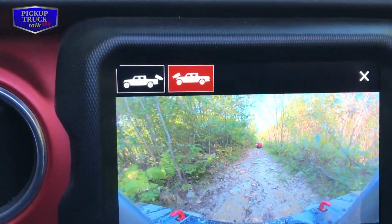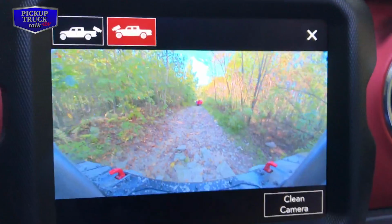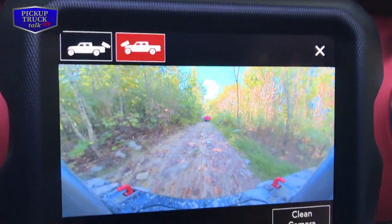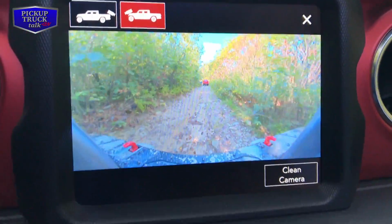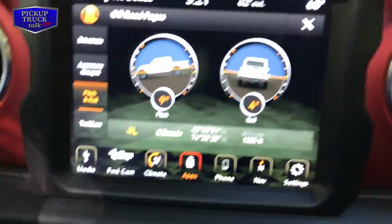I could lavish all sorts of praise over this Jeep Gladiator, and it'd all be true. It's just got cool technology, great cameras. They thought of everything in this. It's got great payload. It can tow as well. I'm just going to cut the bull and give you the downsides of this vehicle.